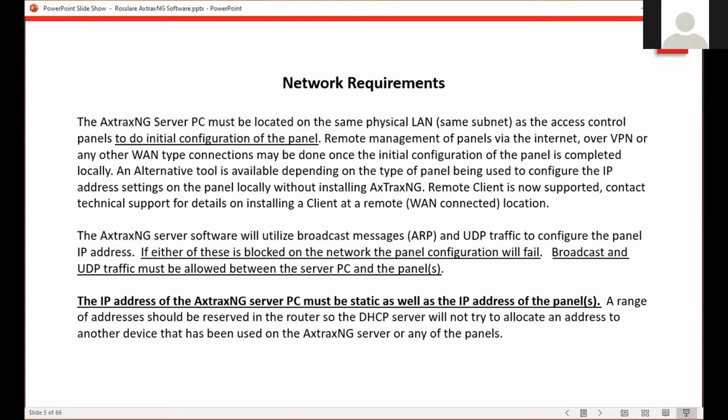If you are doing a remote, one thing to keep in mind, we do not yet support DDNS. So at a remote site, you will need a static IP address. There is no workaround for it at this point in time, other than using a VPN. I'm sorry, if you're doing port forwarding and you don't have a VPN connection, you will need to use a static IP.